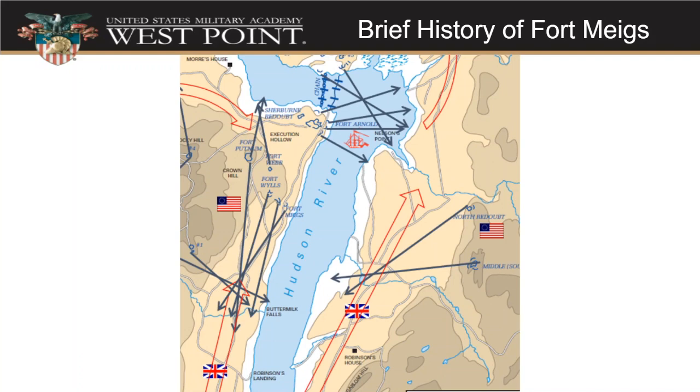The British strategy from the beginning of the war was to isolate New England from the rest of the colonies because they believed New England to be the source of colonial resistance. Because the British Navy dominated the Atlantic coast in the northeast, the lines of communication and supplies between the rebel forces in New England and the rest of the colonies ran through the Highlands and across the Hudson River.